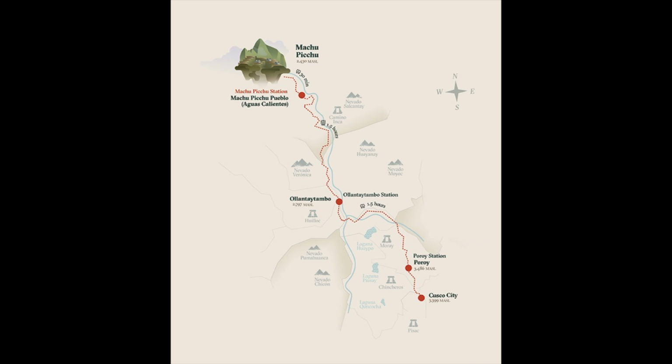Now, continuing on from Ollantaytambo, you will join the Urubamba River. After you finish the stretch along the Urubamba, you will head into Machu Picchu Station in Aguascalientes. Now, there are two train companies that serve on the Machu Picchu Railway. These companies are Inca Rail and Peru Rail.